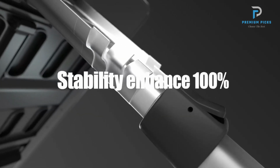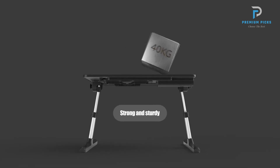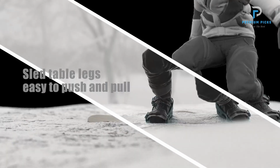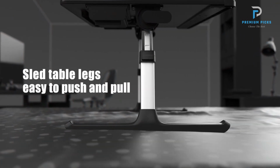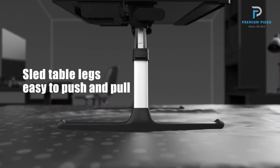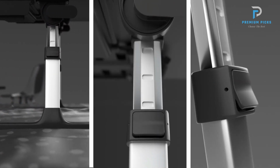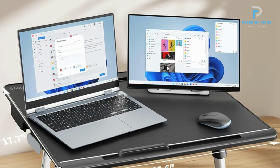This model focuses heavily on ergonomics, helping users maintain a more comfortable posture whether they are sitting, reclining, or lying down. One of the most useful features is the adjustable height mechanism. With multiple height levels available, you can easily raise or lower the desk to match your preferred position. This flexibility makes it ideal for different uses, such as laptop work, reading, writing, or even drawing.